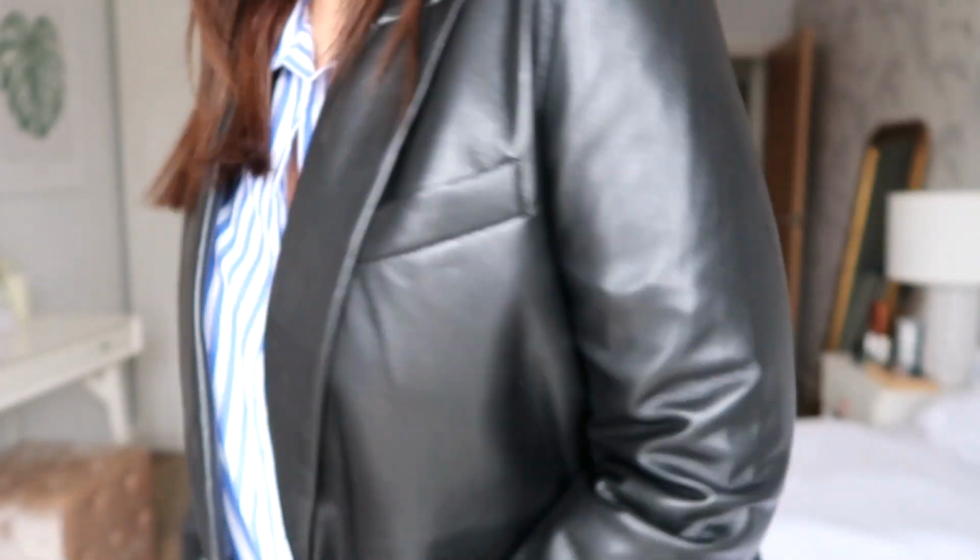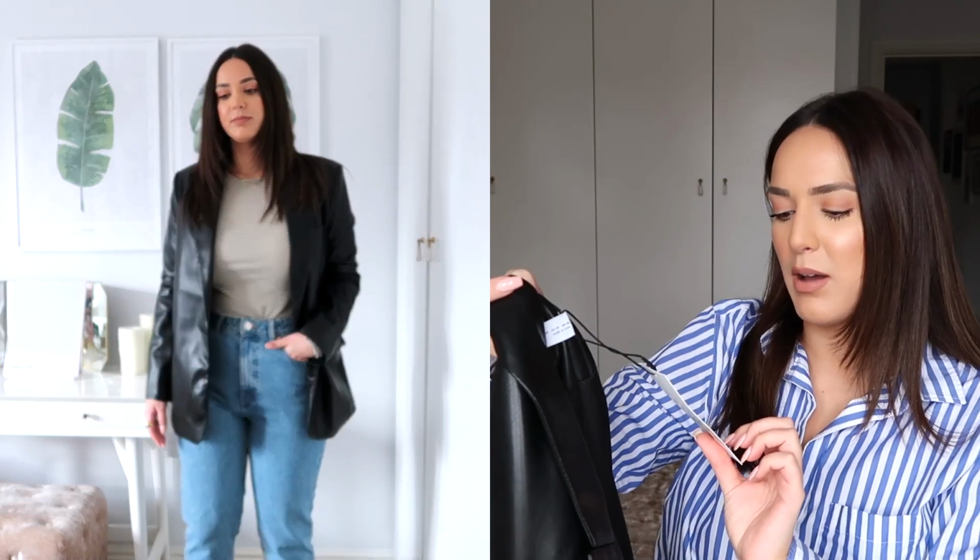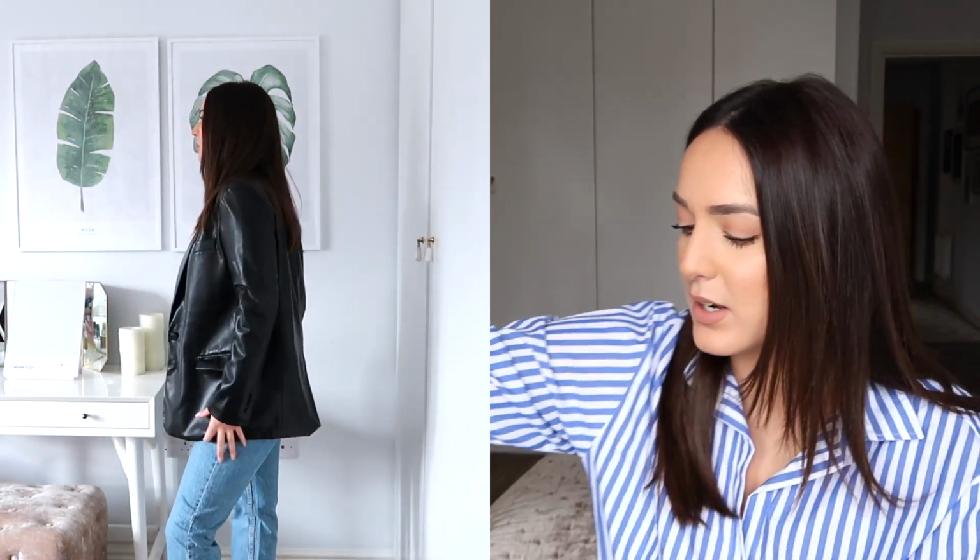So let's try this on. Oh yeah, this is so much better. The camera's gonna go all weird. I'm sorry guys, I definitely have to change the settings on this camera. I can tell it's gone a little bit funny in this video, but oh my god, I love this. It's got a pocket! And just so you guys know, I think it was $69.99. Definitely not cheap.